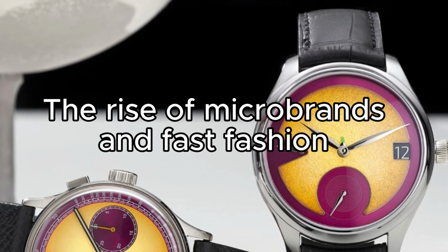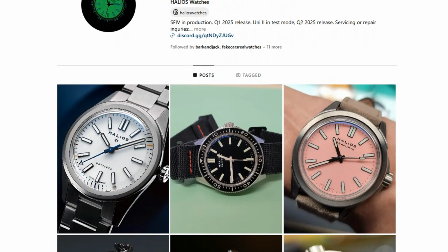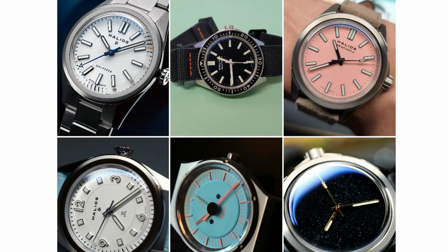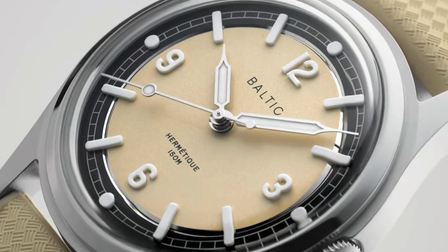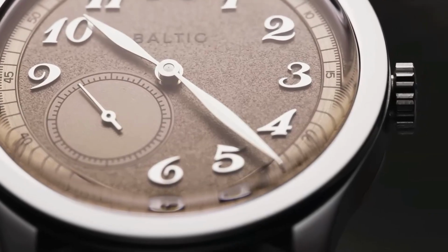Part 1. The rise of microbrands and the fast fashion model. Over the past decade, microbrands have exploded in popularity, offering stylish, well-specced watches at relatively affordable prices. These small, independent brands like Laurier, Halios, and Baltic are often started by enthusiasts who want to create something fresh in the market. Their business model typically involves sourcing parts from suppliers, overseeing production, and selling directly to consumers through Kickstarter campaigns, pre-orders, and small batch releases.